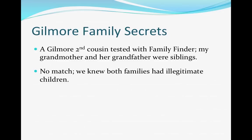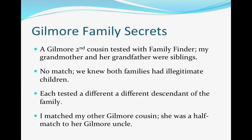So you go, maybe, can't be sure. We also knew in the family that her grandmother had one little illegitimate child while she was still married to her grandfather. So we tested people from different parts of our family to find out who's really the Gilmore. I am. Her grandmother got out twice.